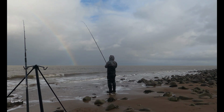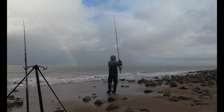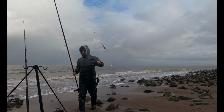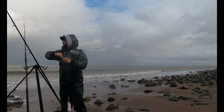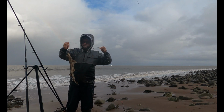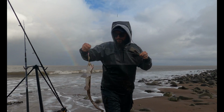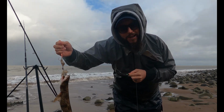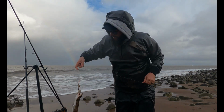Oh, golly gosh. And there we are. Wow. I'm not blanking. I've caught a fish. Now that's a dark dogfish. He's been on some kelp beds. But there you go. That's actually a really pretty dogfish. I know I'm scraping the barrel, but he is though. Look at that one. He's absolutely stunning. But look, I'm not blanking. I'm out fishing in the rain. I've got a rainbow and I'm catching fish. What more can I ask for?